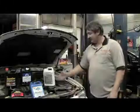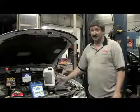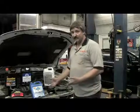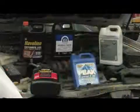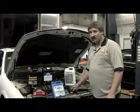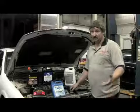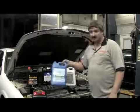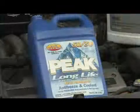The cooling system basically comprises antifreeze and water. To start with, we need to know what type of antifreeze a particular car takes. As you can see, I've got a wide array of antifreeze here. This particular car takes regular ethylene glycol, or the regular green antifreeze, which is why I chose this. This right here is a good starting point for the cooling system in this car.